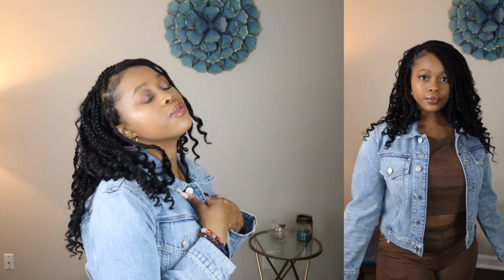This is perfect for fall weather because where I'm at is about to start getting cold soon. It's not cold just yet, but today is actually the official first day of fall, so I am definitely getting myself prepared. And I love me a nice denim jacket. This one fits really nicely. I can tell I'm gonna be so warm. Not that it gets that cold here, but yes, I love this jacket.